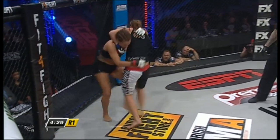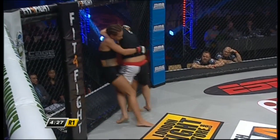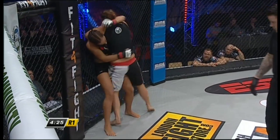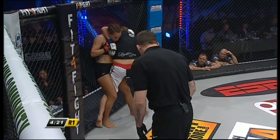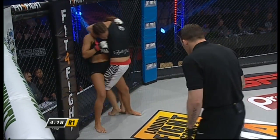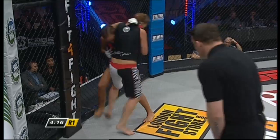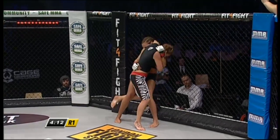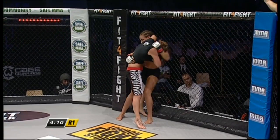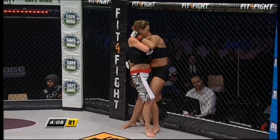Looking for that trip. So strong in the clinch are these judokas. It can often be very surprising when you first grip up with them, but looking for this choke here, not quite able to break the posture of Lansberg down though. So keeping the pressure on the fence.